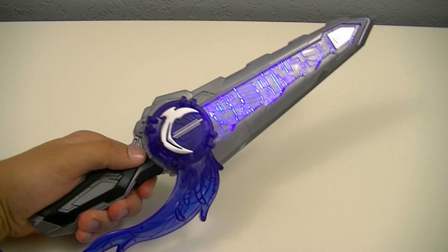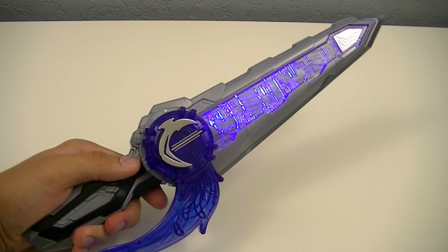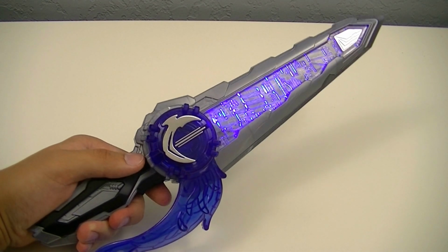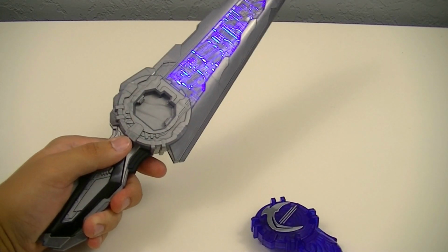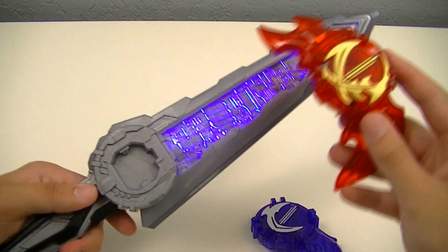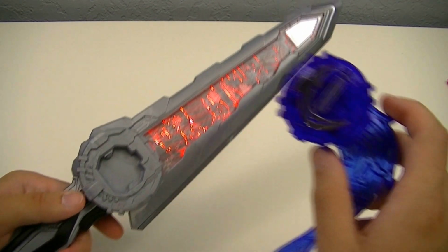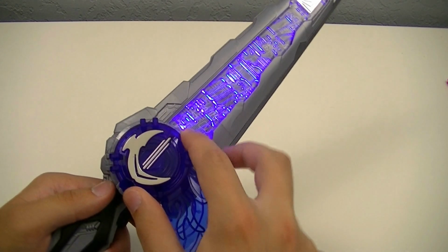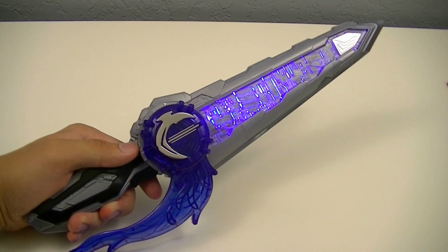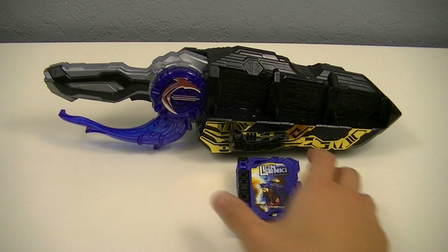Now if we pull the trigger, the blade glows blue, and we get a watery slashing sound. And to change it back to the Kain Kenreka, you just scan its emblem again. But, obviously, for the sake of this review, we're focusing on this emblem. Next, we can use the Lion Senki Wonder Ride book with the Seiken Sword Driver for the transformation.